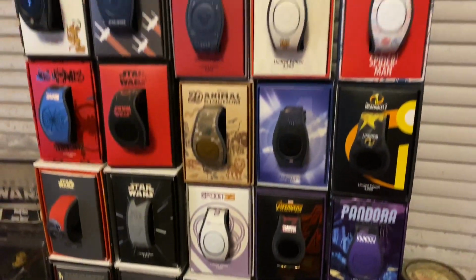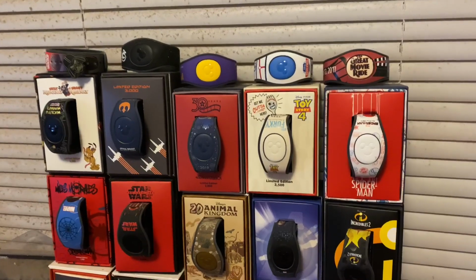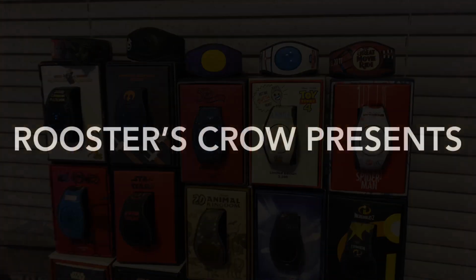This is my MagicBand collection. We're going to talk about it on the latest episode of The Collection Show.